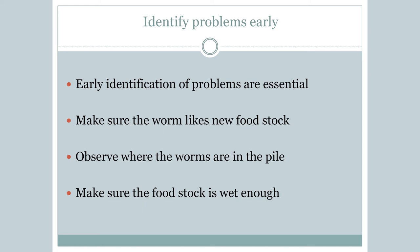Observe where the worm is in the pile. If you've got a windrow, see where the worms are. Because the worms are like us. They like to move in clumps. They don't want to be on their own.